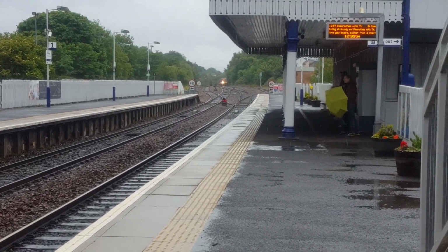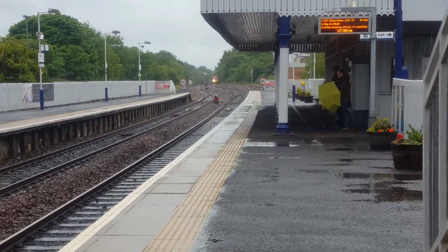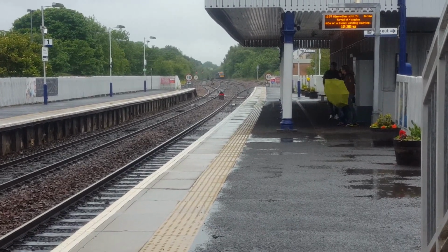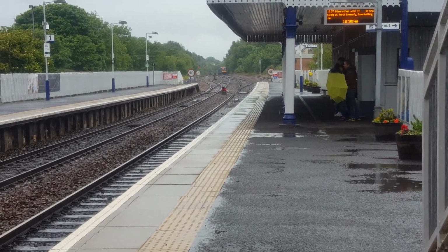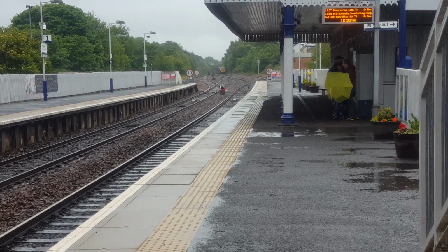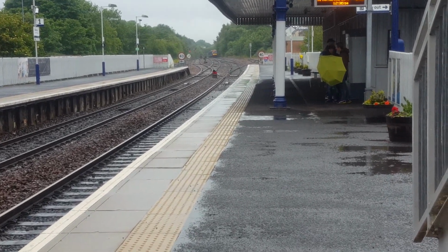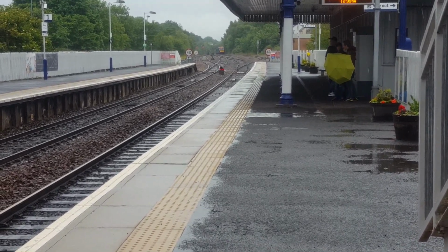Okay, getting ready to pass through now is going to be another 170. It's probably going to pass. Actually, I think it stopped. Oh. Well, then. I was not expecting that. Well, I don't know what the hell that 170 is doing, it's just decided to reverse. There you go.